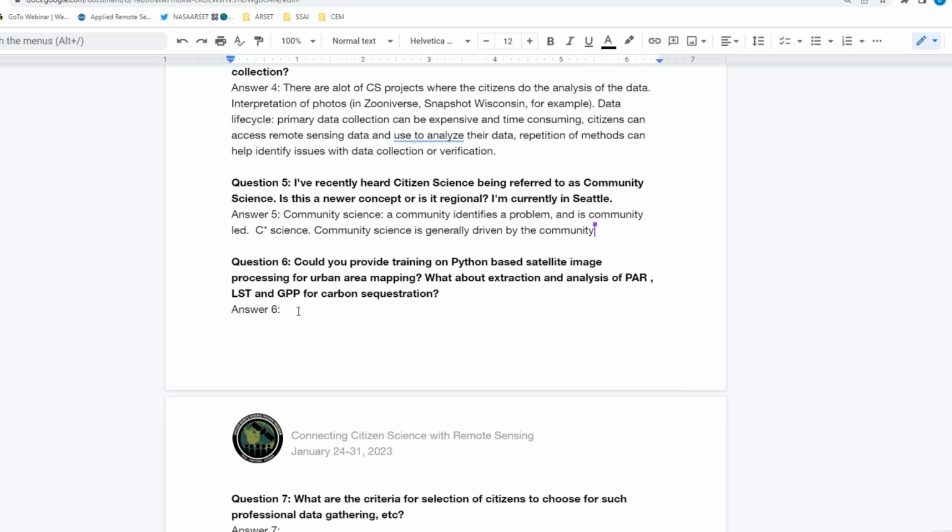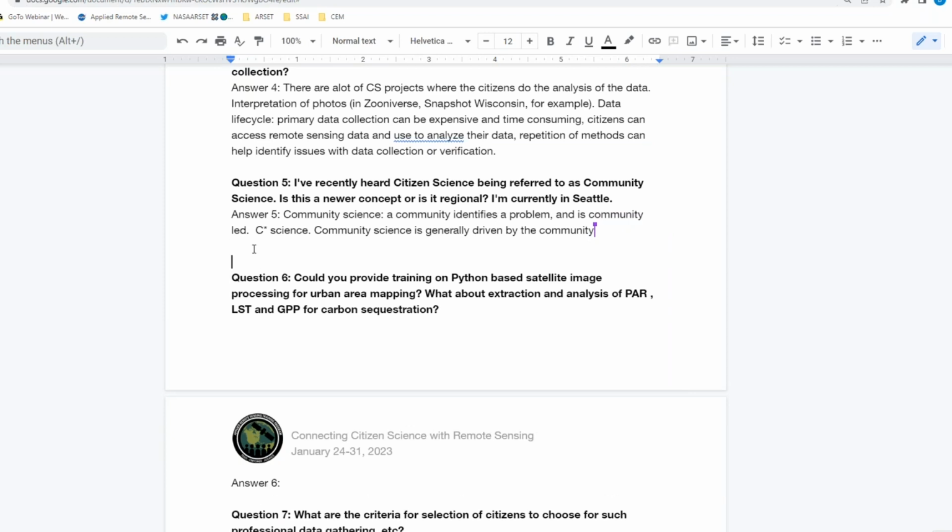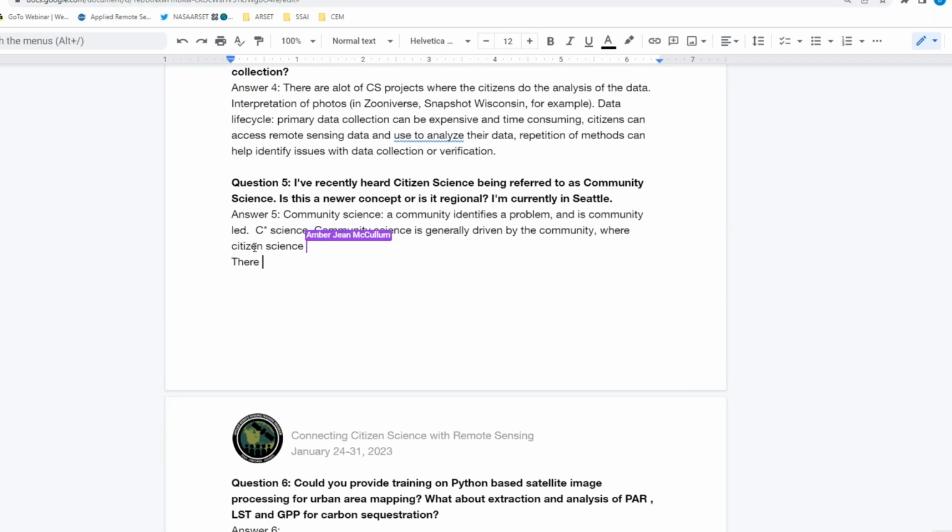So this is Stinger, and as Rusty pointed out, there is some sensitivity with the term citizen in citizen science. That's true, but it is what is in some of the legislation that drives NASA citizen science activities. It says citizen science, and so we have to stick to that in some ways.